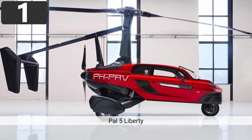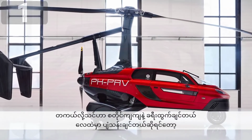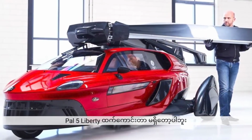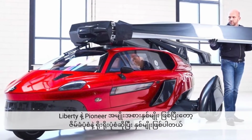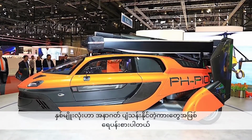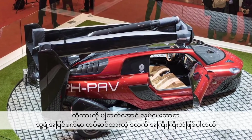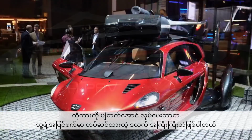Number 1. The PAL 5 Liberty. If you want to travel in style as you zoom through the sky, then it doesn't get much better than the PAL 5 Liberty. Coming in both a standard version and a luxury rendition known as the Liberty Pioneer, both cars are set to be the future of car flight. Made by Dutch company PAL 5, the car has a stylish Italian design exterior that is elevated by a large propeller that extends out of the car when needed.